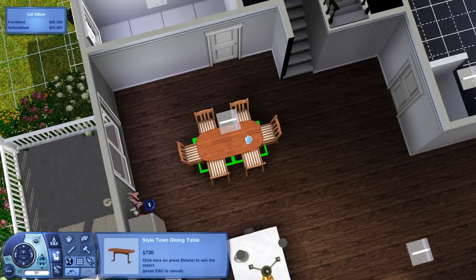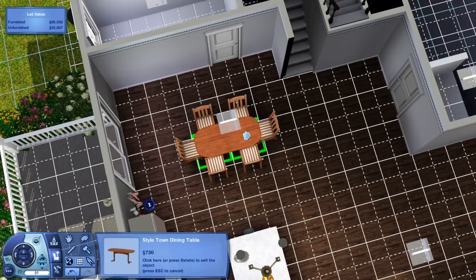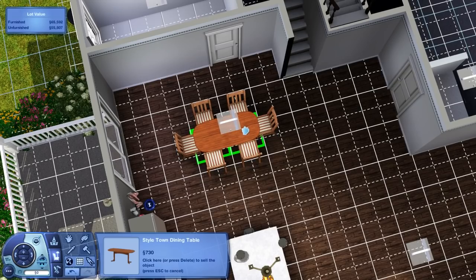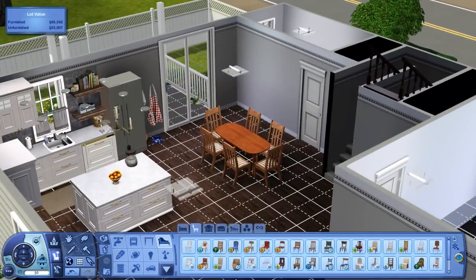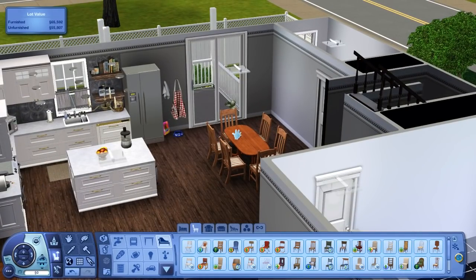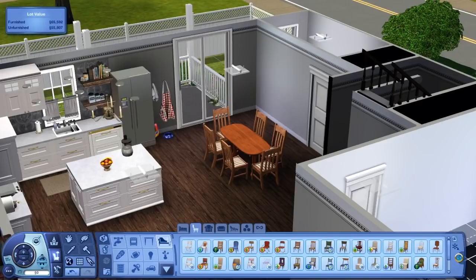I'm going to grab the table and hold down Alt, and I'm just going to move it, put the grid back on. I'm just going to move it slightly this way, so it's not so close to the kitchen area, but I feel like that's still a good portion. So I'm going to turn the grid off and just keep it like that. I think that looks really good personally.